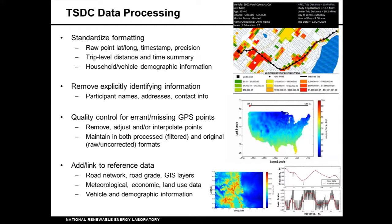We'll add reference information. A couple of the images there show temperature information, typical temperature information across the country and across a year. We add road grade using some commercial road grade data sets, as well as some techniques that we've developed for appending road grade from USGS digital elevation model data, with some filtering routines that we've developed and calibrated against some of the commercial road grade data products. And then demographic information comes with the survey, so we can also add information on land use and so forth for the areas where the data is collected.